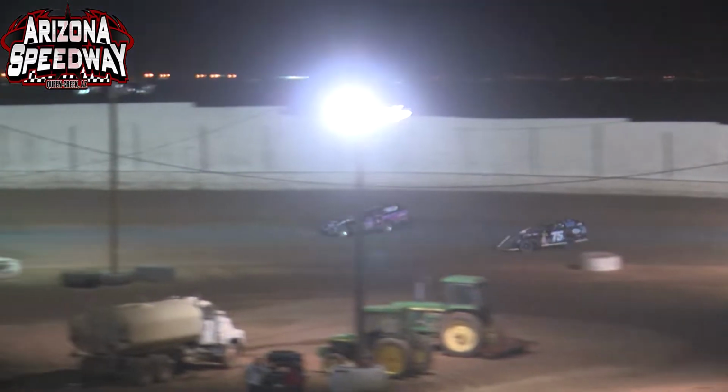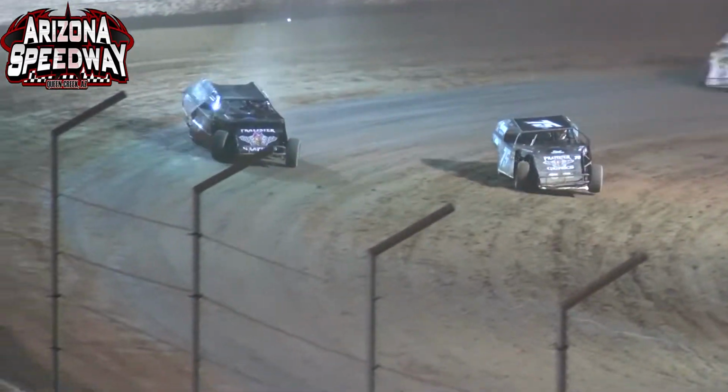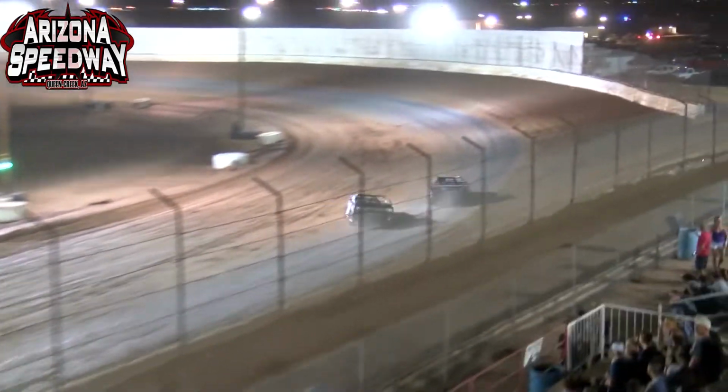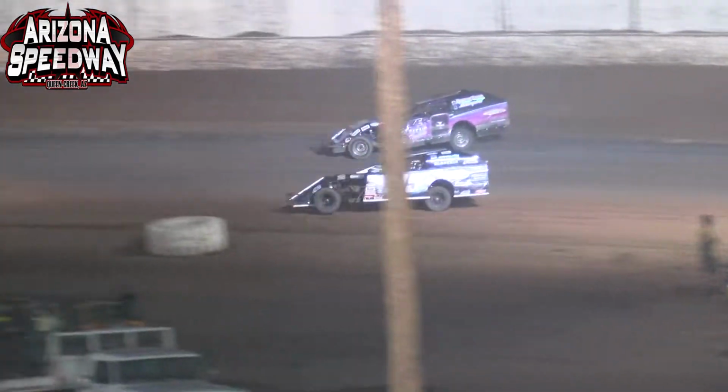About half a car length separates those two drivers now as they work into turn number 3. Now Baca going to dive down underneath the zero machine of Darren Center. Can he pull it off of turn number 4? They're side by side at the line. Darren Center led that last lap as we are halfway through tonight's 20-lap main event.